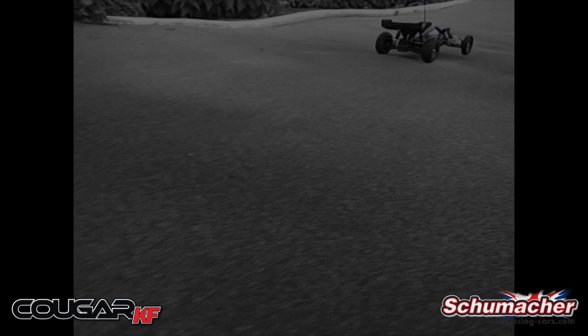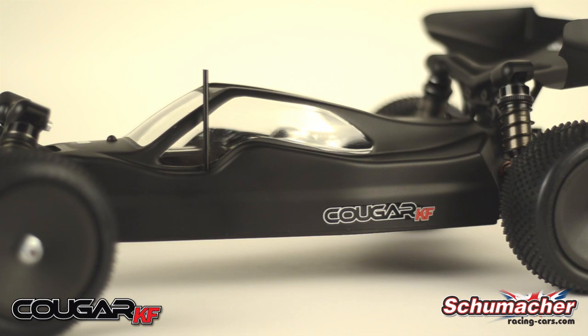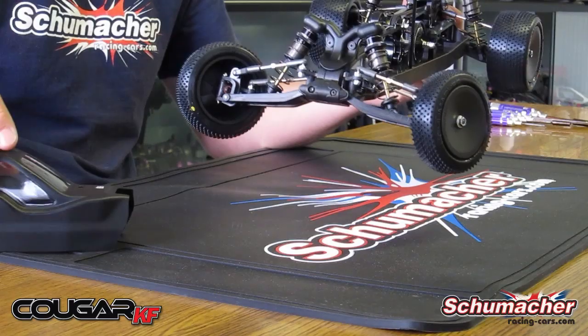One of the completely new features of this buggy is the shock tower protectors. These not only protect the car and the track you're racing on, but also offer an aerodynamic benefit to the car, which sits in well with our new airflow body shell and high downforce rear wing.